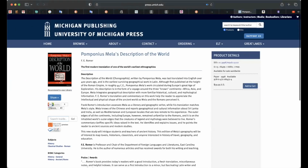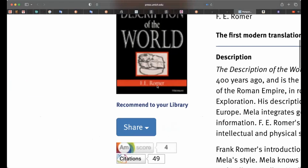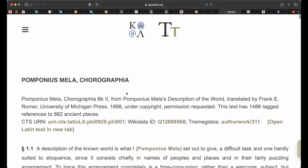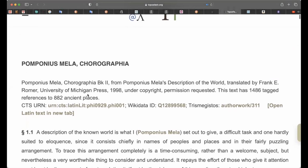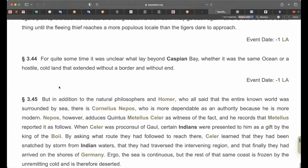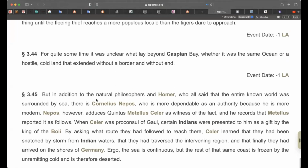All right, so this is an English translation by F.E. Robert. So this is part of the book translated here in English on this website, topostext.org. And I'm going to go to the part where it's talking about the American Indians. So again, this is the translated version. I'm going to show you the original.